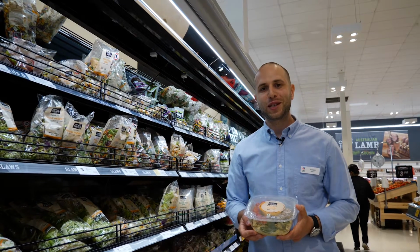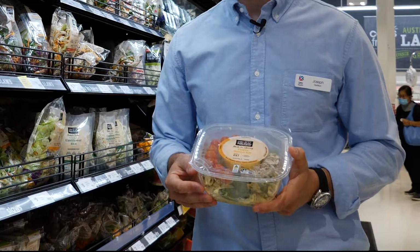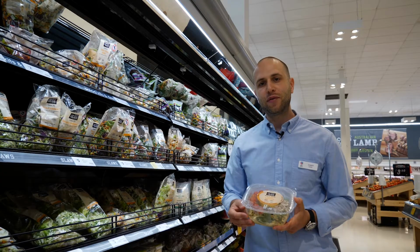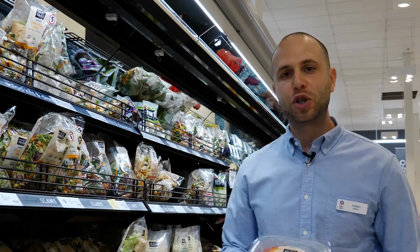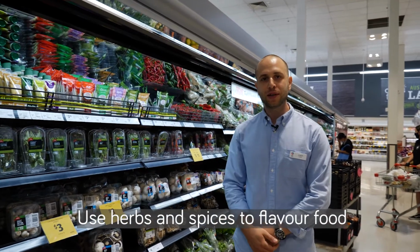We've got something like this pre-prepared salad here. That might be a good option when we're looking for something quickly to grab for lunch. And you could even think about adding a can of tuna just to bulk it up a bit, but these are good options.